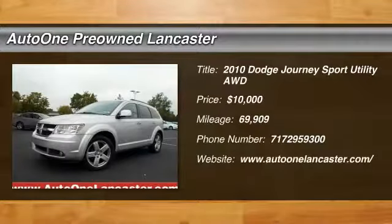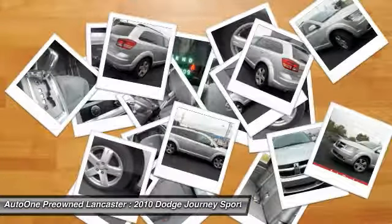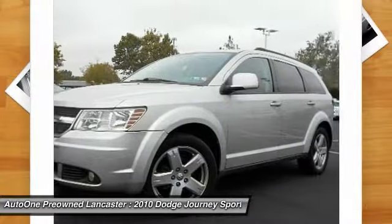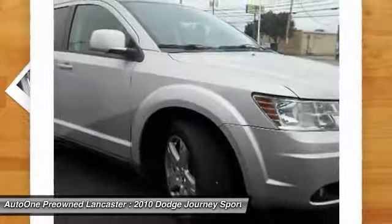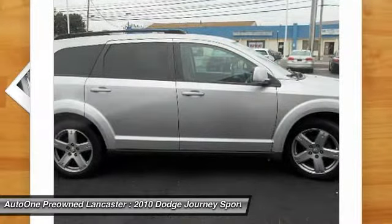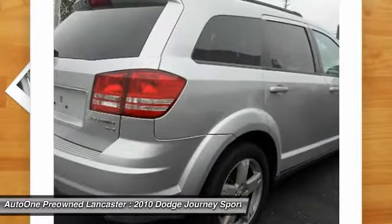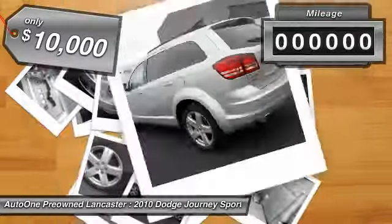Stop by and take a look at the 2010 Journey. Dodge Journey combines the practicality of an SUV with the comfort of a car, all while boasting a style all its own. The Journey's optional third row seat, along with innovative features like a chilled beverage cooler and in-floor storage bins, make it a good and affordable alternative to a traditional minivan, and is priced below $10,000.